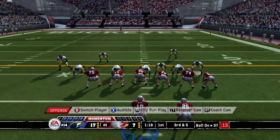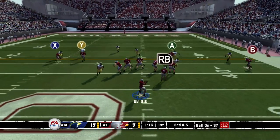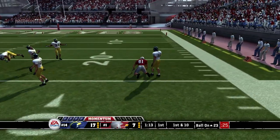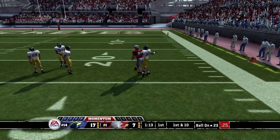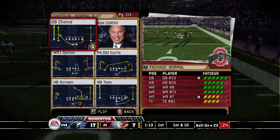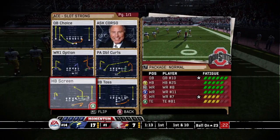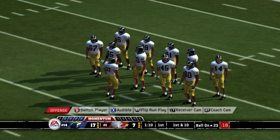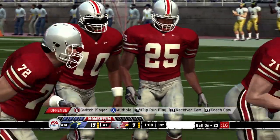Number 10 lines up in the shotgun. Drops back to pass. Throws this one out to the right. It's complete. Great concentration. Nice job by the quarterback to hit the tight end for a decent gain. Man, this guy's not going to burn too many guys deep, but he's definitely a good possession guy who you can rely on. First and 10. Ball on the 23-yard line.